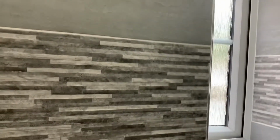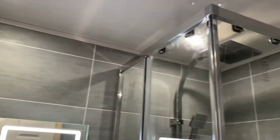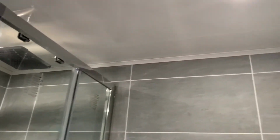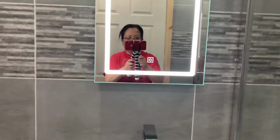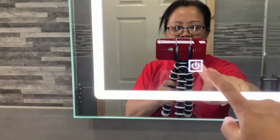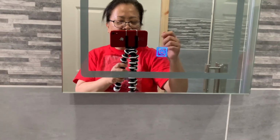And these are the tiles. This is the accent, and we've got this, I don't know what it's called. It's called trap light or spotlight. And this one, it will not get moist, and you can plug in your electric toothbrush if you wish, or anything that you want to do, like a razor. Just the simple electrical. And our rain shower.